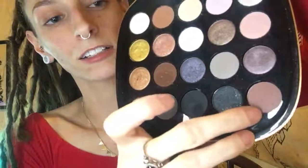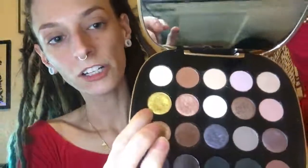I kind of like the taupey shade. I might dip into that one. I kind of like a little bit of color, but I was thinking maybe a pop of that too, because I've used it before and it is so golden, so I thought that would be pretty. So I'm going to try that out and see how well that works.